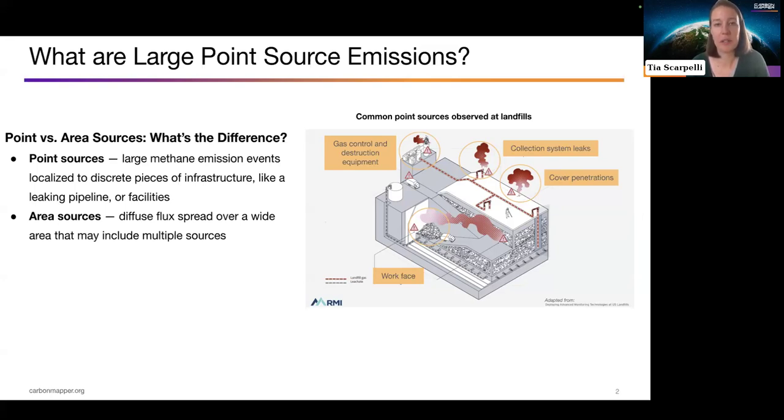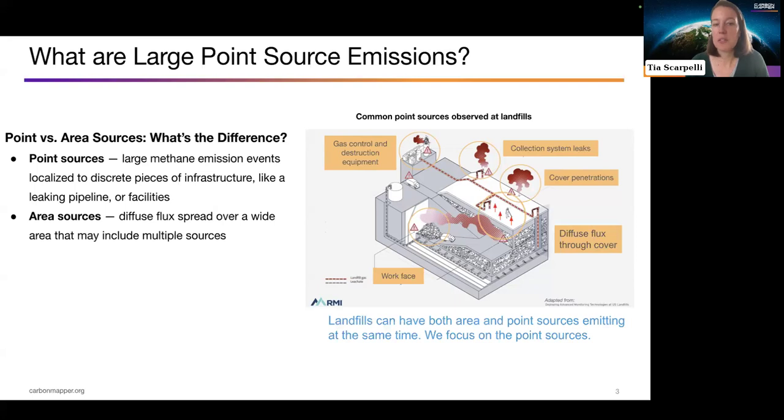This diagram on the right is meant to show different types of equipment and activities where we've seen these point sources of methane originating from on US landfills. It ranges from fugitive leaks from a collection system or cover issues to the landfill working area where active waste is being added to the landfill. I just want to note as well that there are other types of emission sources, which we call area sources, which are more spread out and diffuse, and they usually come from a broad area.